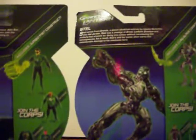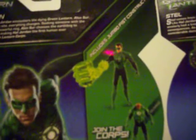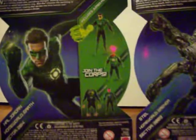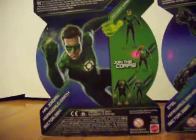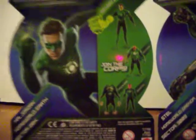Got some info on the back of each Green Lantern, and an early concept figure. Stel includes a claw blade construct. Hal Jordan gets the jumbo fist construct. Plus, as you can tell, different figures on the back. Hal Jordan's got Kilowog, Green Man, and Sinestro.